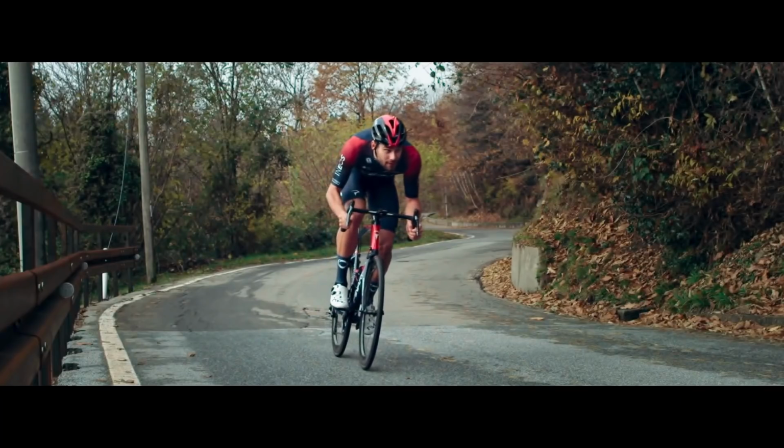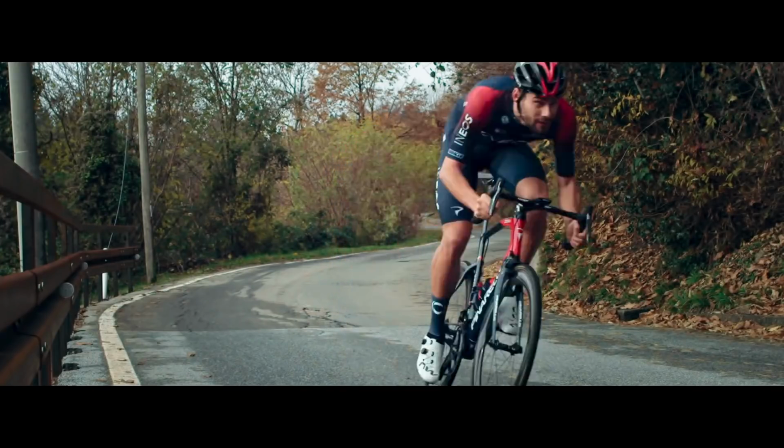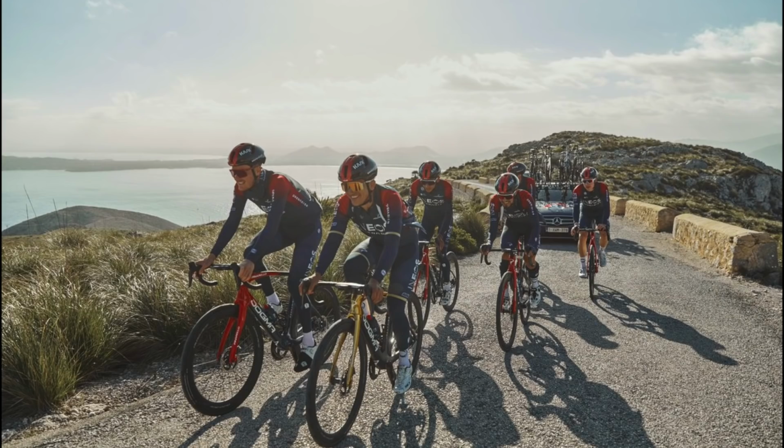Cool, that's them. And then on to the next big team, which is Ineos Grenadiers. So they're on the Dogma F, which was rolled out halfway through the season last year. So I don't think they used it much today, really, but they are using it this season. And they've got some pictures from the training camp, and they're all on the Dogma F. Most of them using disc brakes.